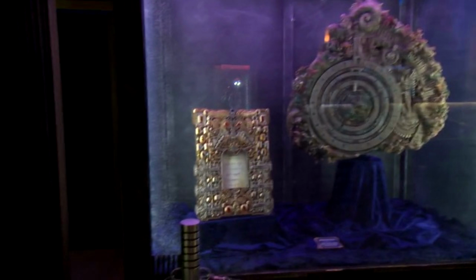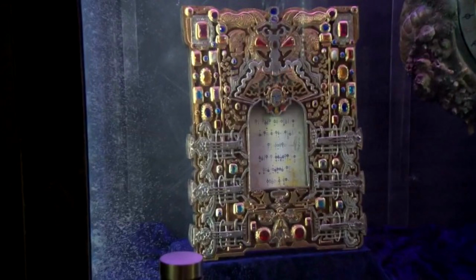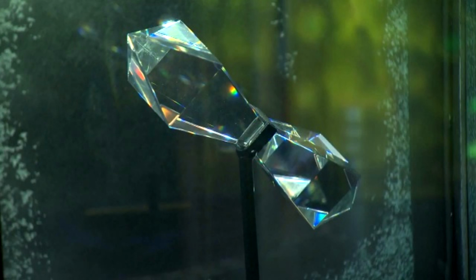Again, I feel like I should know what this is. It looks like something maybe from Doctor Strange, though. Here's a close-up, but I still can't tell. And again, I should know this, probably. Anybody? A little help?